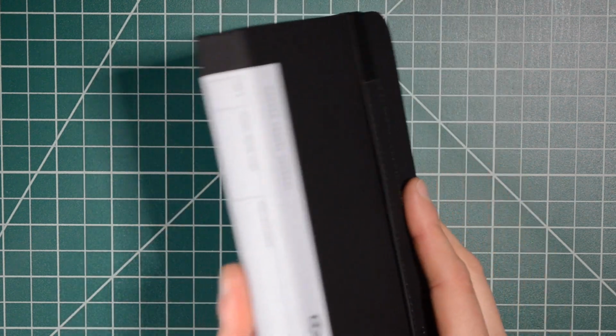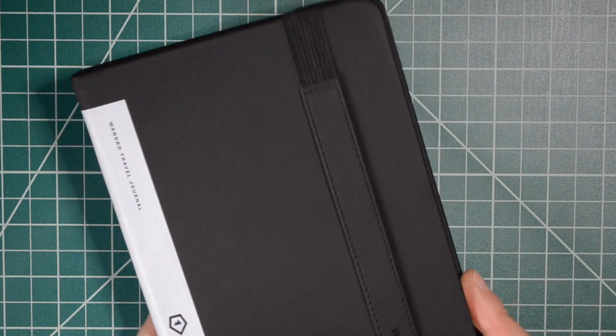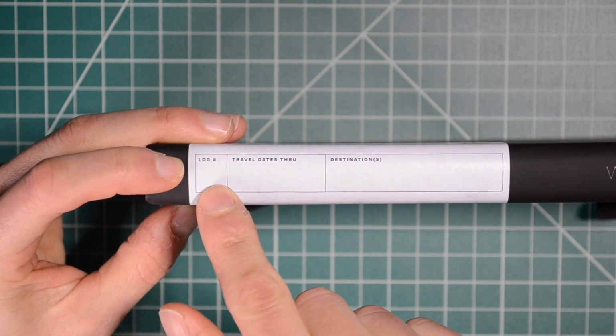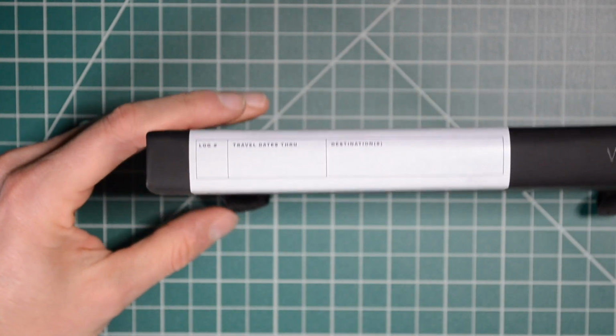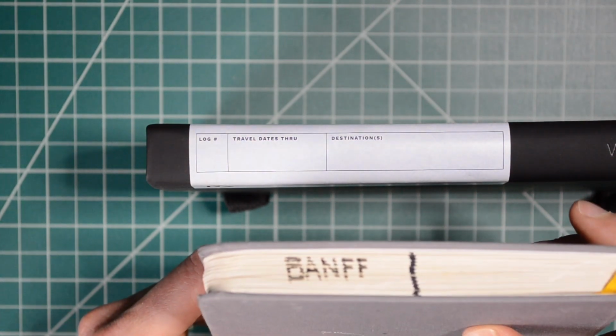Now, I really like the feel of this Wandrd journal. It is a travel journal notebook, and it has that faux leather, nice and smooth and soft. And then you can also see log number, travel dates, and destinations. I like this because this is something I normally put on my notebooks anyway. You can see this was the one that I did last year.